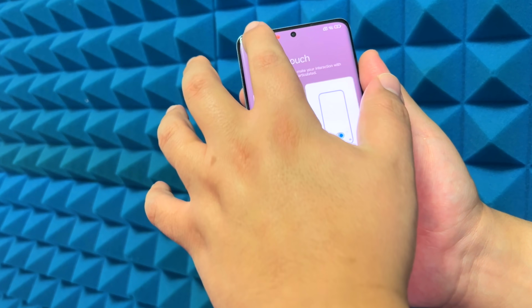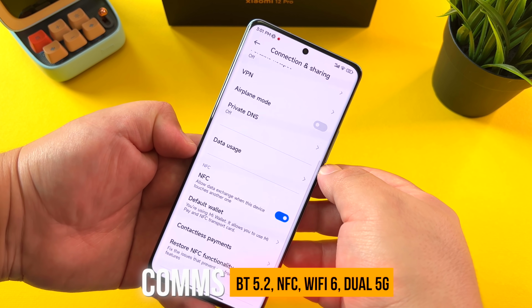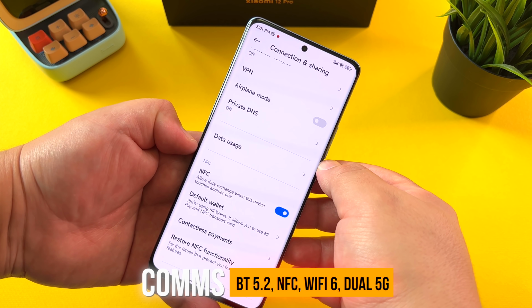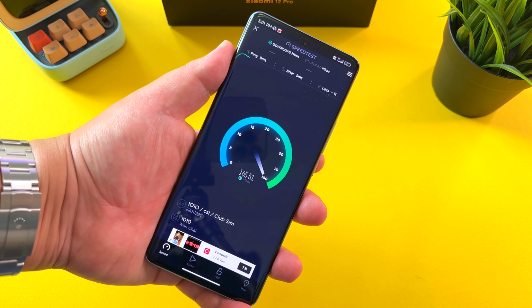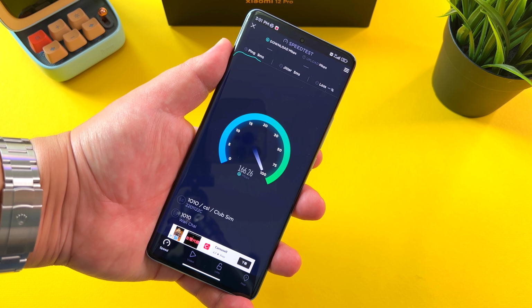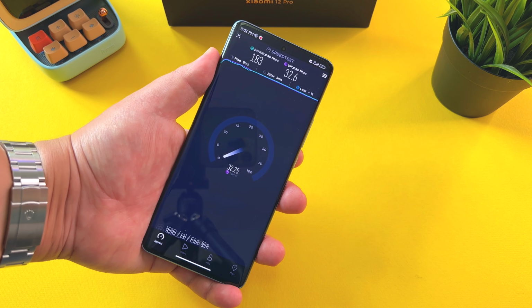It is a treat. And of course, you'll have all the latest comms, including Bluetooth 5.2, NFC, Wi-Fi 6, and dual band. That's right, 5G capable as well. And I was getting terrific scores with this phone. No slouch here in the 5G department, a solid data performer.